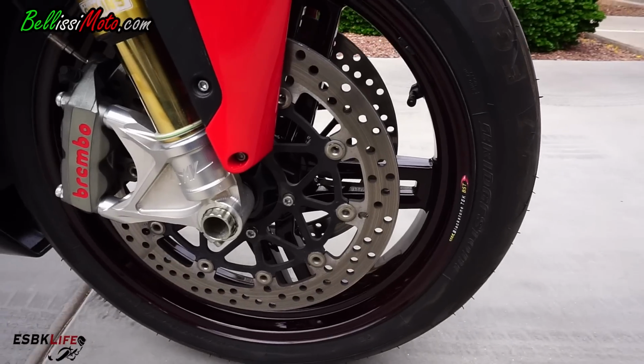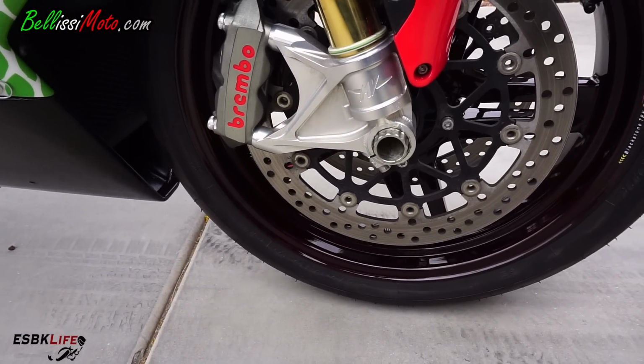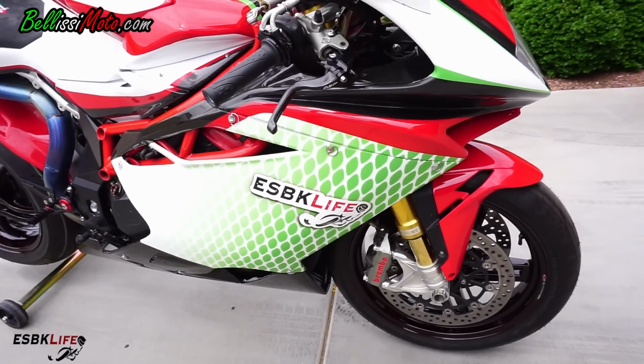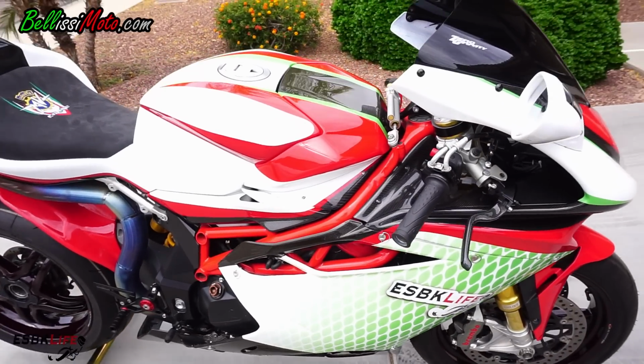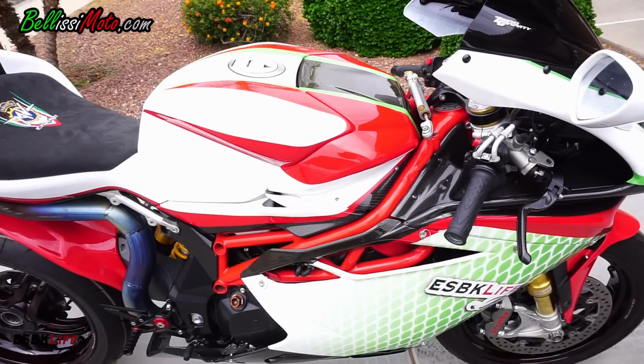So here are the carbon fiber BST wheels that I got from Brock's Performance. The awesome paint job by Mo Madrid at Bad Boy Designs. Now remember, all of these body parts except for the tank are all carbon fiber, including the air box. Most of it from motocomposites.com.